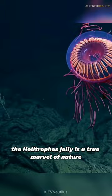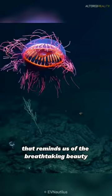The Halitrephes jelly is a true marvel of nature, a mystical and enchanting creature that reminds us of the breathtaking beauty that lies beneath the surface of our oceans.